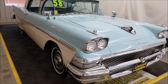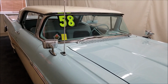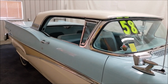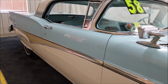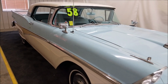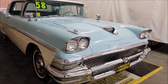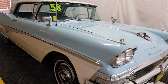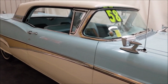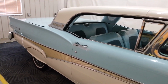As you can see, it's kind of the white with baby blue, which obviously would have been a very popular color back in '58 in the combination. Nice bright work on this car. It has had a repaint along the way. This started out as kind of a bronze and a tan car, so it has been repainted. Frame on restoration is what I would call it. Interior's been redone. Very nice and neat and tidy engine bay on this one also.